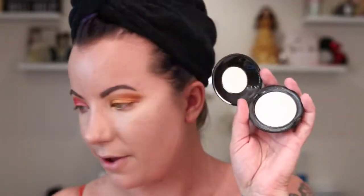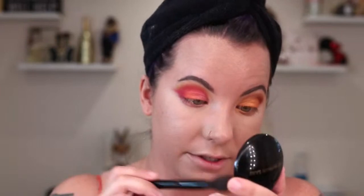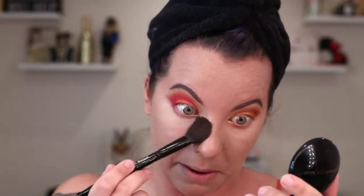Anyway, let's go on to what I want to do next. I'm going to set my under eye, I think. I'm going to use my Pat McGrath under eye setting powder. I think I forgot to link this, but that's okay. And I'm going to use my Wayne Goss airbrush. Such a good setting powder. Such a good brush for setting powder.